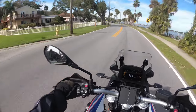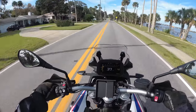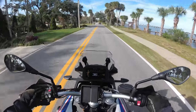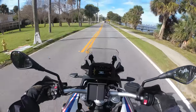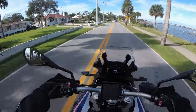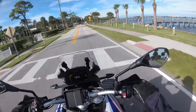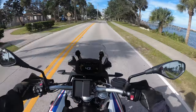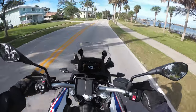Very, very nice. Yeah, definitely a winner for sure. Where's that little dirt turnaround I did before? I can't find it. Maybe it's further back down the road. I was going to do that little dirt turnaround to ride a little bit on the dirt. It's no big deal, but the 750 and 850, even without the knobby tires, with the regular street tires, I mean, it feels so planted.